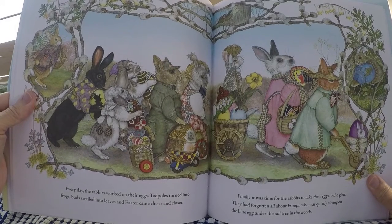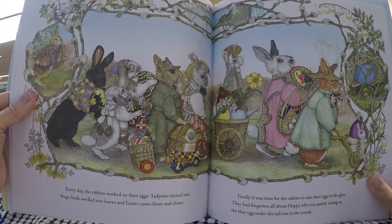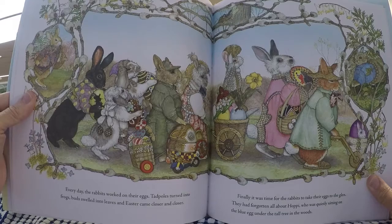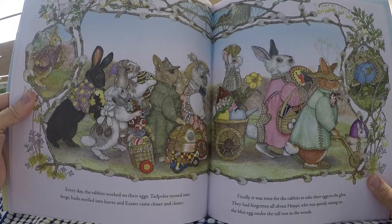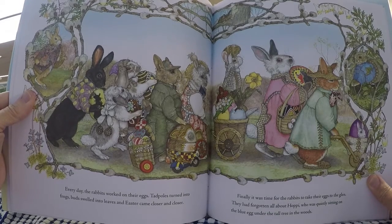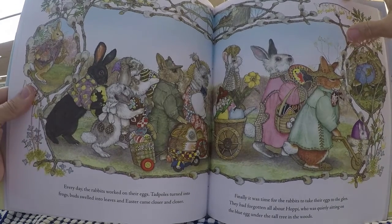Every day, the rabbits worked on their eggs. Tadpoles turned into frogs, buds swelled into leaves, and Easter came closer and closer. Finally, it was time for the rabbits to take their eggs to the glen. They had forgotten all about Hoppy, who was quietly sitting on the blue egg under the tall tree in the woods.